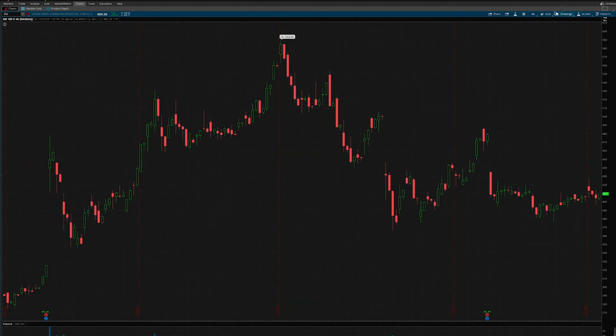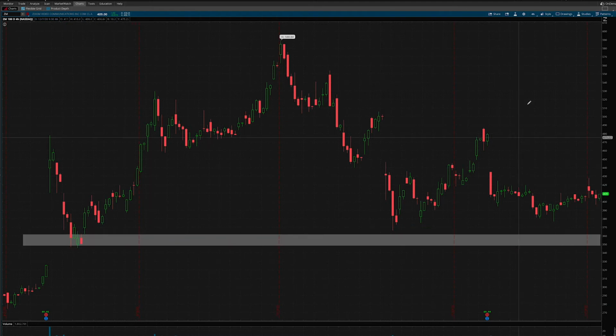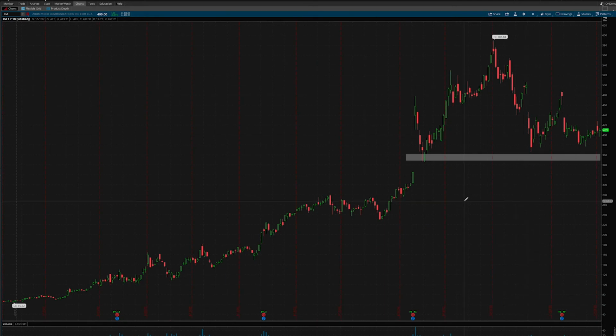Okay, I am bullish on this just because of the whole coronavirus thing. I think that this is going to keep the stock up, but what I am concerned about when it comes to Zoom is if it will ever retest this support area. This is an important area. If it falls below the support area, it has a long way to fall.